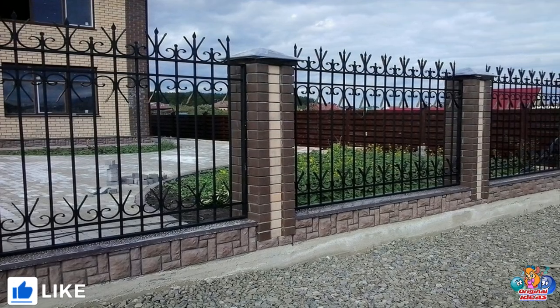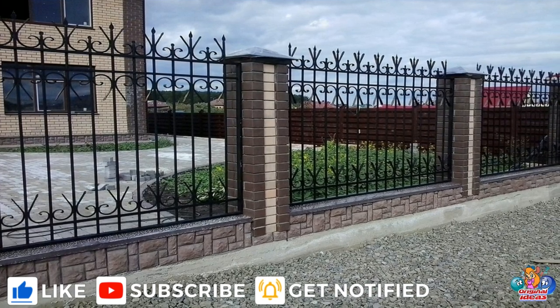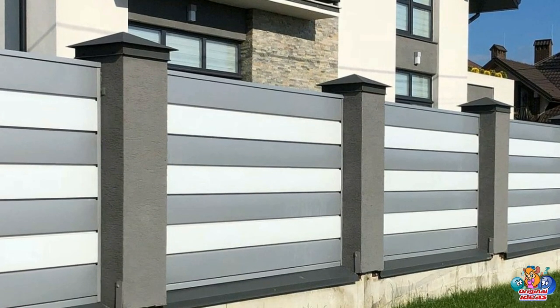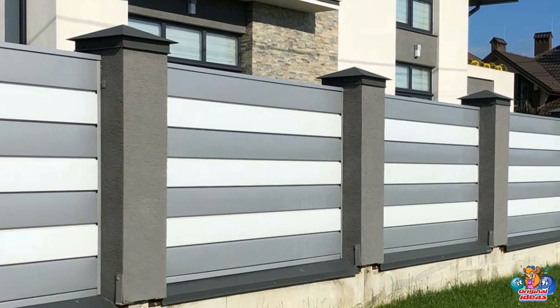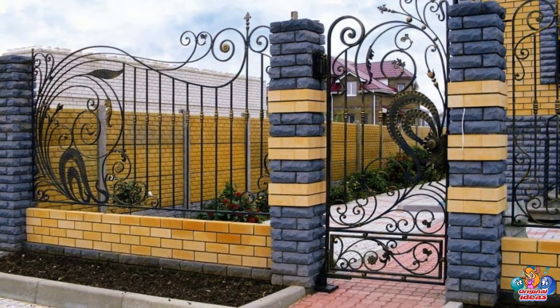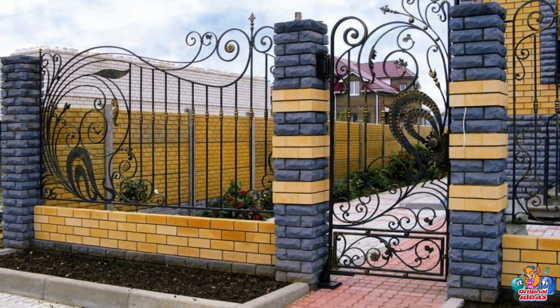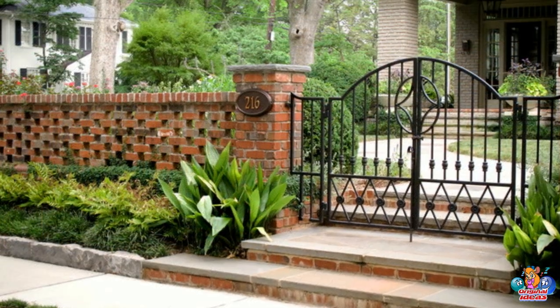Front yard fence ideas. Beautiful boundaries for your home. This video explores the various options for front yard fences. It looks at the different materials, styles, and designs available to create a beautiful boundary for your home. It also provides tips on how to choose the right fence for your home and yard.